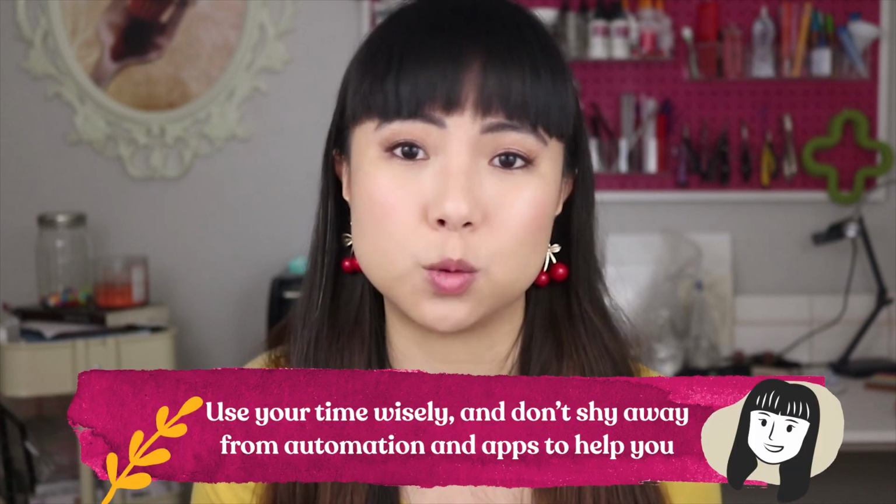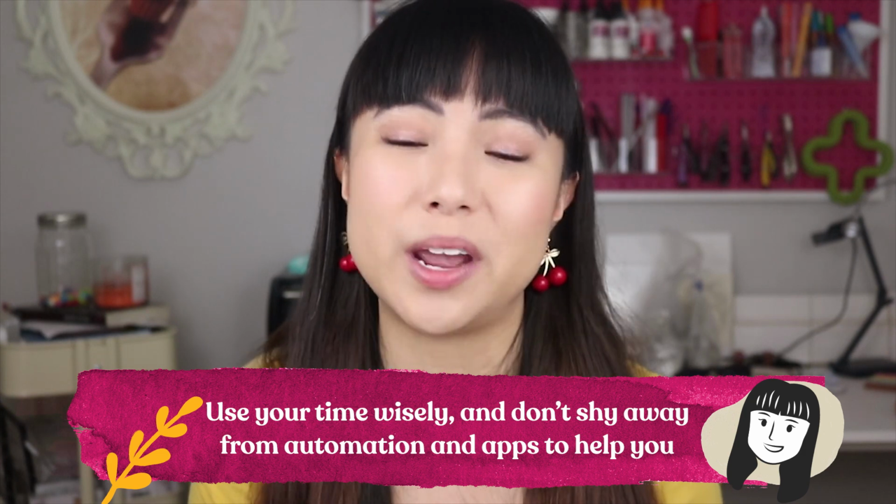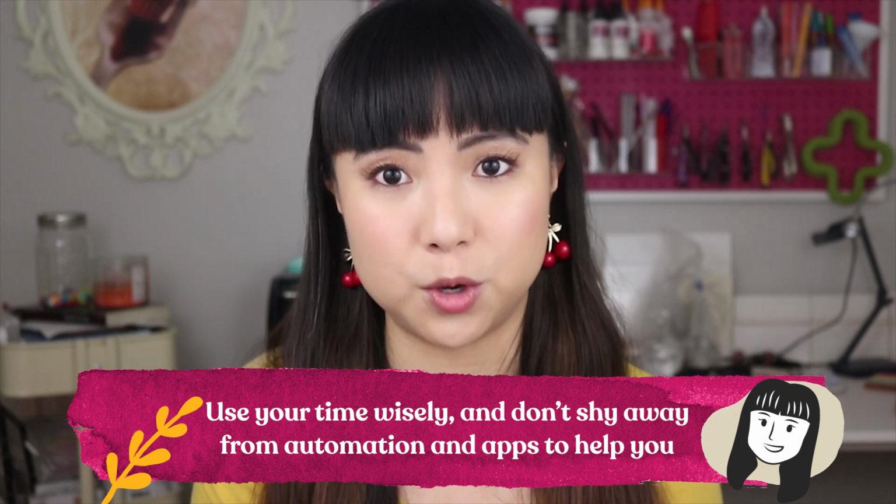And Tailwind is a nice way to show up consistently on the daily without actually having to go onto Pinterest every day. Without Tailwind, you can easily spend hours a day on Pinterest and it'll feel like a waste of time because those hours will not translate into a lot of sales for you. So use your time wisely and do not shy away from automation and apps to help you.